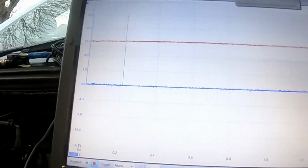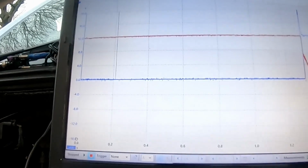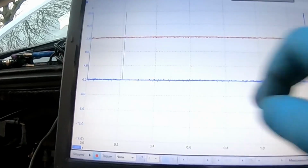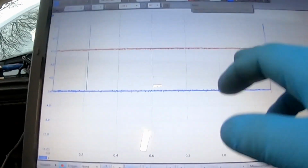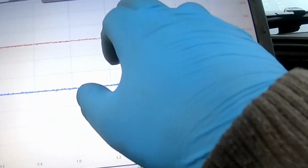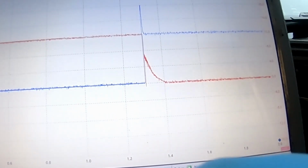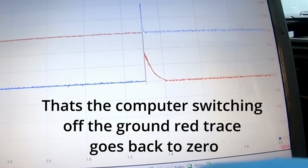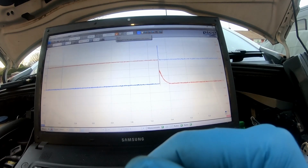Before, during the ignition goes on, it shoots up. This goes from 0 to 20 volts, and then when it does eventually come on, it goes up to 20 volts and back down to 0. So why is that shooting up to 20 volts? I wonder.